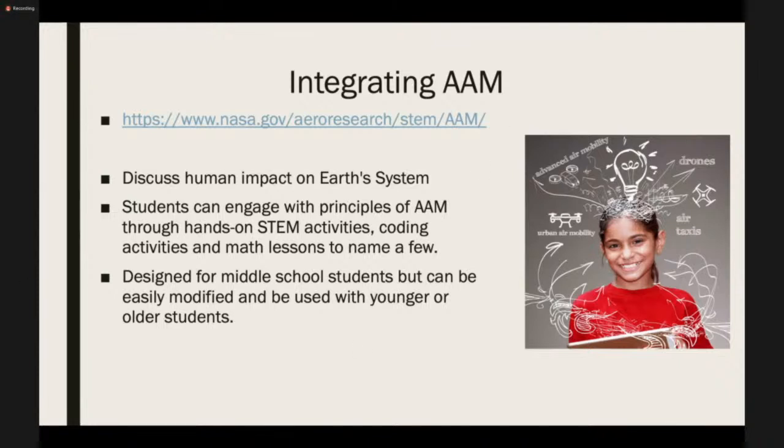So hopefully, as we talk to the students about making this capable of serving previously hard to reach urban and rural locations, this STEM module brings together a curated list of NASA activities and resources that can be used to explore the STEM principles behind unmanned aerial vehicles, or UAVs, and the AAM system. Our intention is to provide a broad range of activities centered on AAM in a variety of ways, including some that are hands-on, as I mentioned earlier, the coding and the math lessons. We're going to go to the next slide so we can see some of those activities that are available.